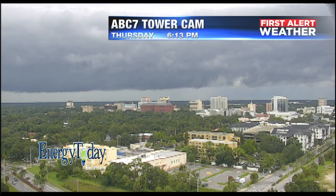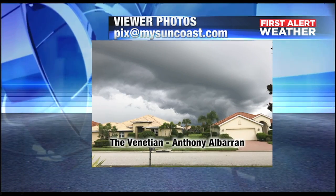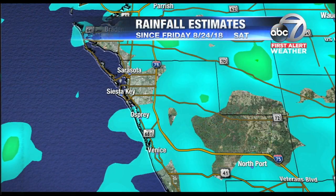This is from the Venetian. Anthony Alberon getting this photo right near I-75 near Laurel Road. That is a pretty nice shot of that storm, which is moving through right now across parts of west central Florida.